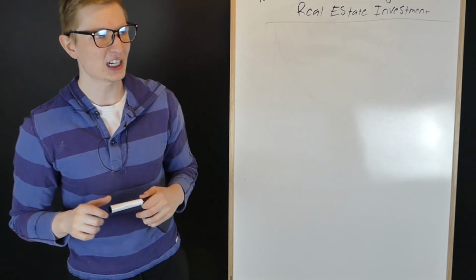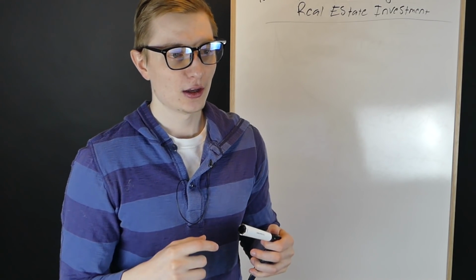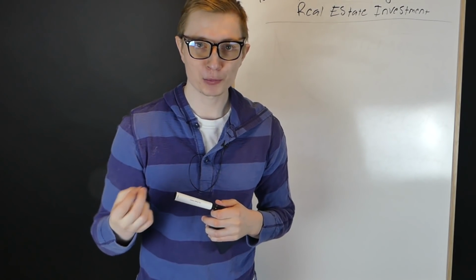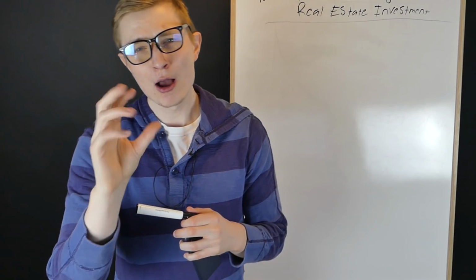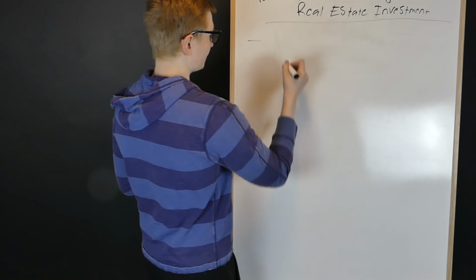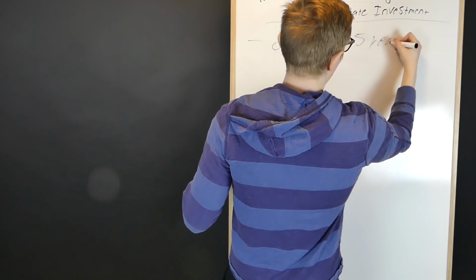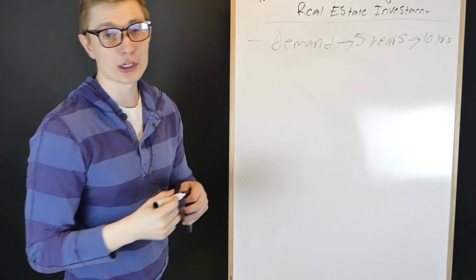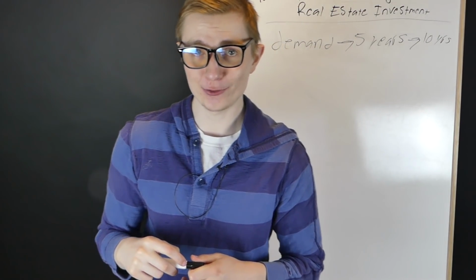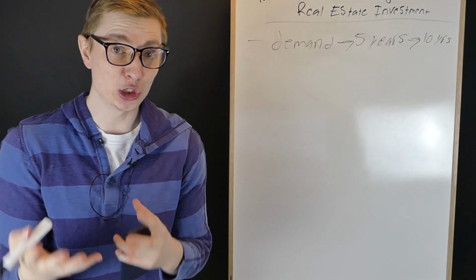One of the first things that I think about when I look at a property, and what a lot of people do, is think about will the demand for this property go up over the next 5 to 10 to 20 years. So, will more people want to live here over 5 years, 10 years, 20 years, however long you want to hold this house for? This is not a fix and flip, but will the demand for this house, this area, this land go up? The answer to this in a lot of cities is usually yes.